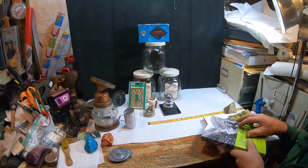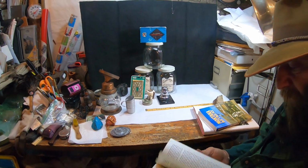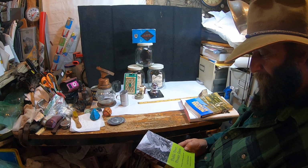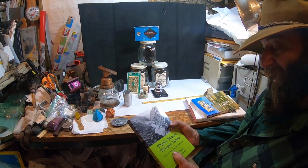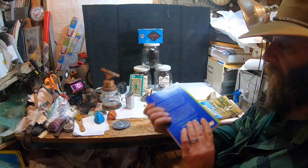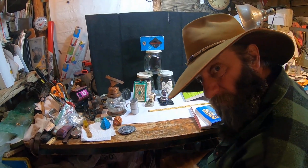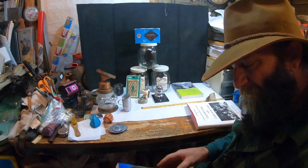I did score me my books, because good books don't sell. And this one I found very interesting. I may read it before it gets put on. But this is Public Power, Private Dams: The Hells Canyon High Dam Controversy. Should be a very interesting read. Like I said, this is not a political channel, so we will not get into what my feeling on the dams. This one, Montana Retreat.